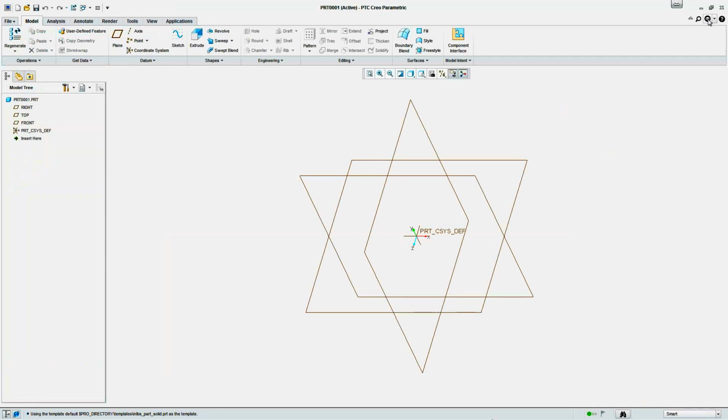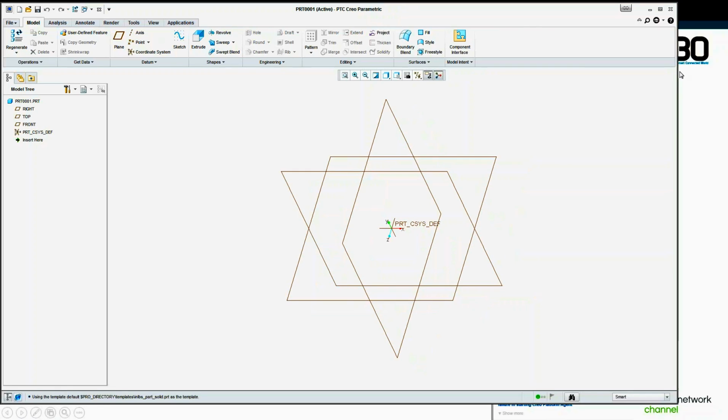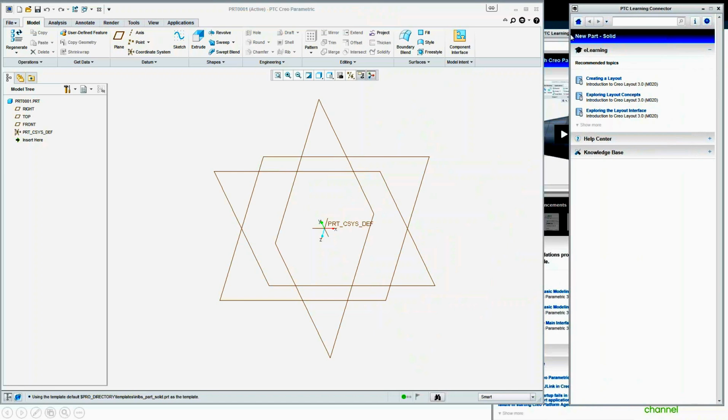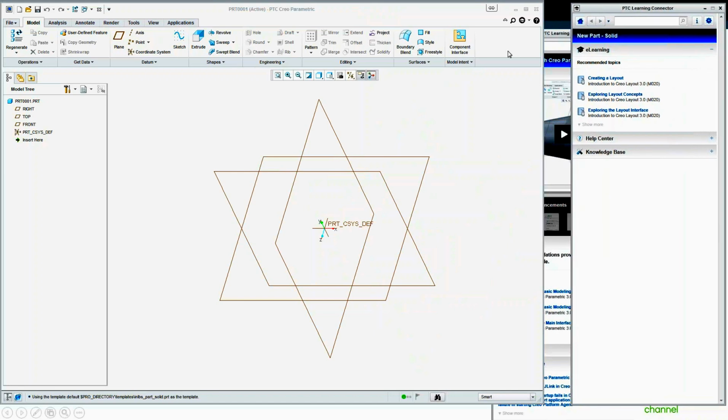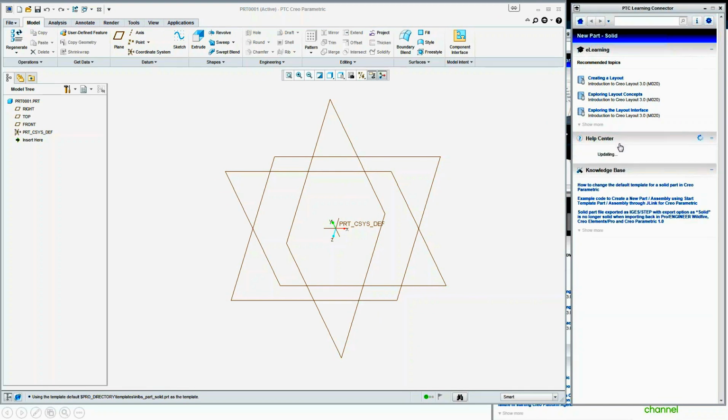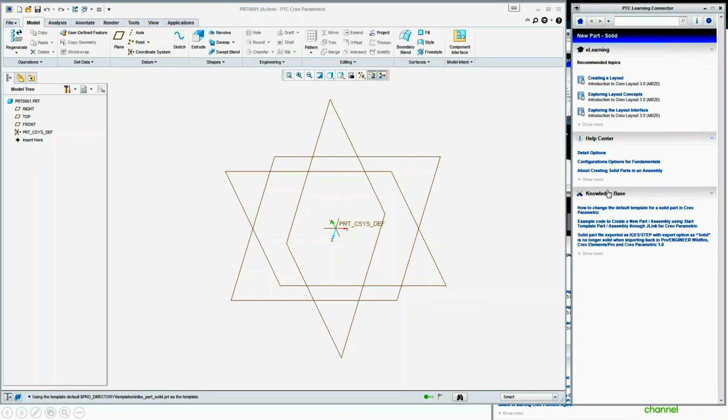And as you see here on the top right, there's this little graduation hat. You can click that. That's the learning connector. Now this is one of my favorite parts about Creo. I love this because you really get a chance to learn more, and there's a lot of free tutorials on here. So for example, I just created a new part, and it already came up with recommended topics that you can do. These are all recommended topics that lead directly to the PTC University. It also looks at the Help Center and knowledge base.